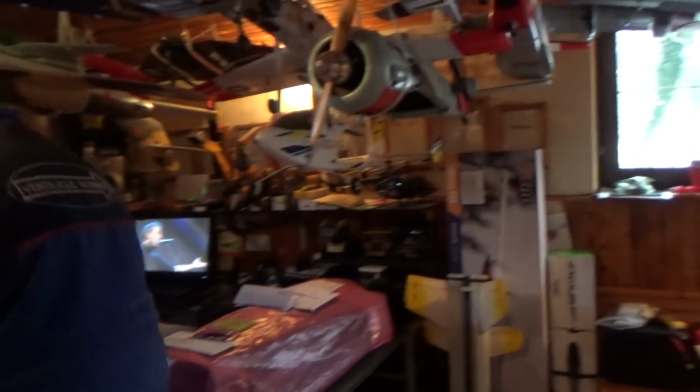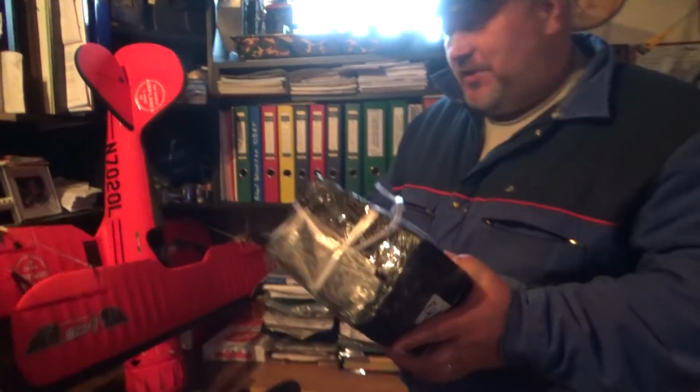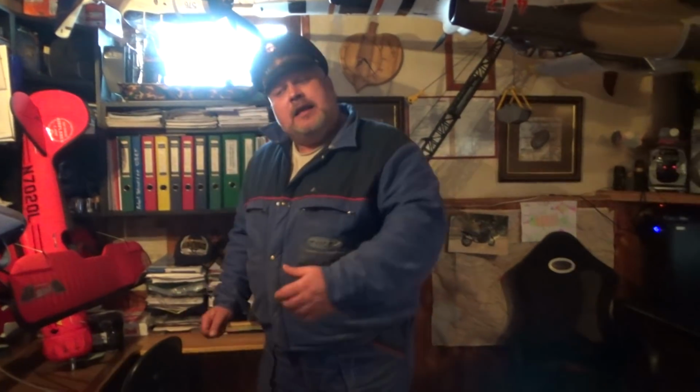And believe me, you will be surprised, because already, viewers, I have here, look at this. This just came yesterday, a brand new sexy twin 70mm EDF jet with ESC, of course for my pipe jet dream, but also for this plane. So this is it. Yes.